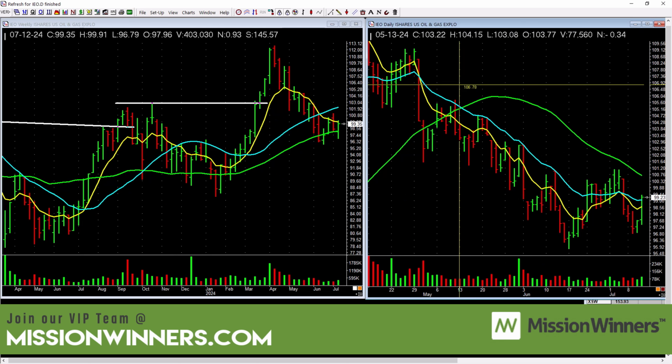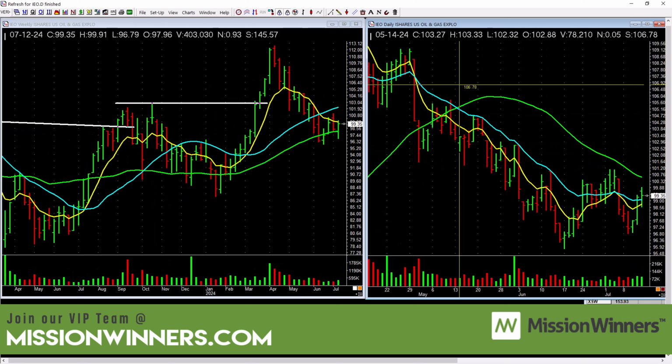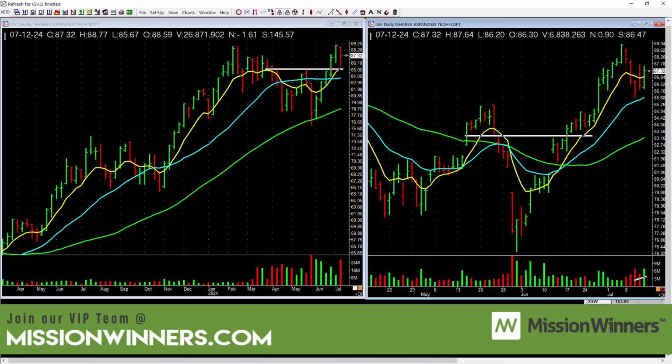Oil and gas, compare and contrast. There's biotechnology lifting up. Here's oil and gas below all the moving averages. What does that tell you? Stay away from oil and gas stocks. Done. It's that simple. Don't have to do anything with it. Software technology, the market was robust. This is not as powerful. So it tells us just be a little careful with software and technology. I'm not saying don't buy it. The trend is still up, but it's not exhibiting as much power at this point in time. Perhaps it will, and we'll be ready.